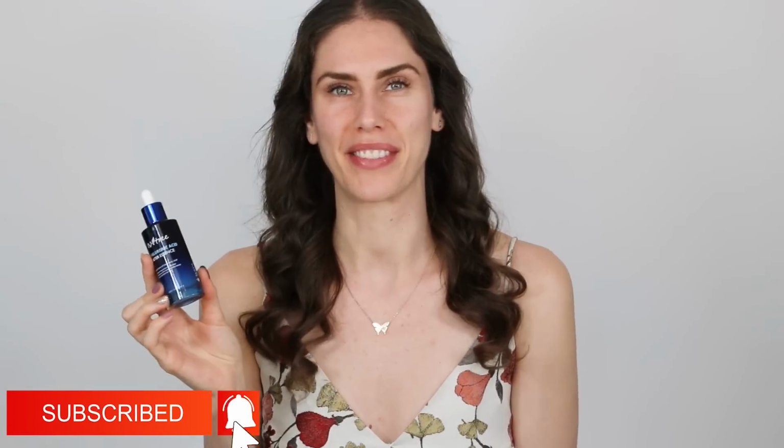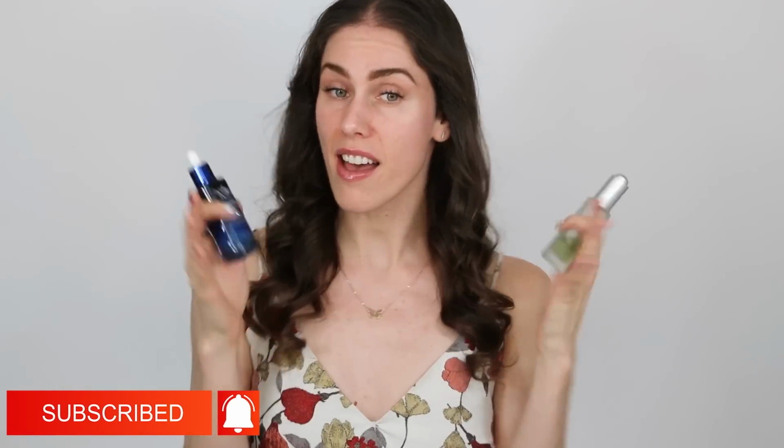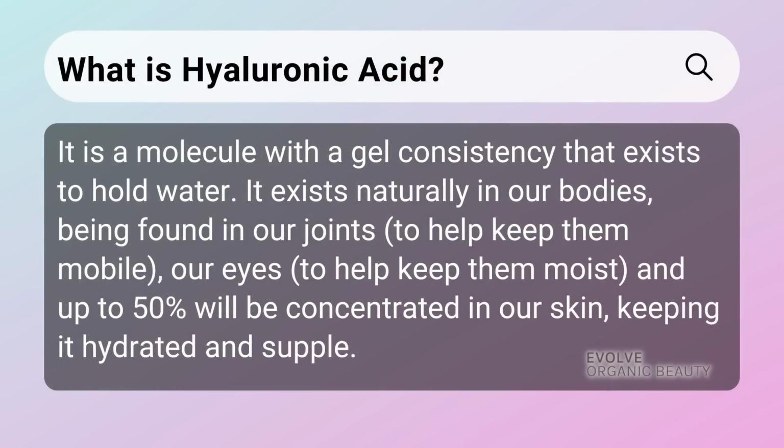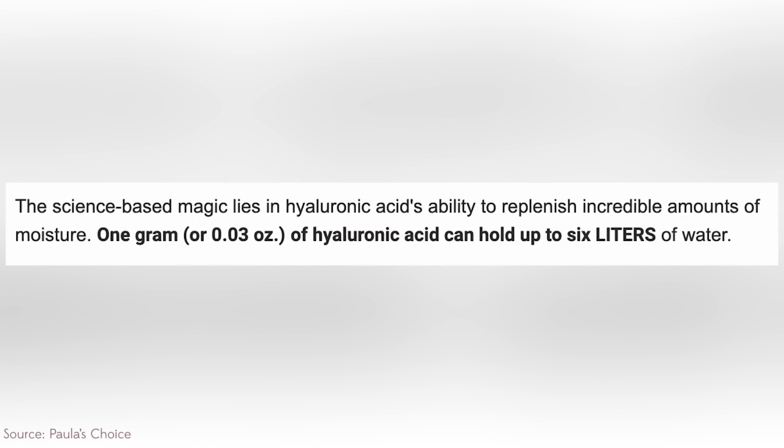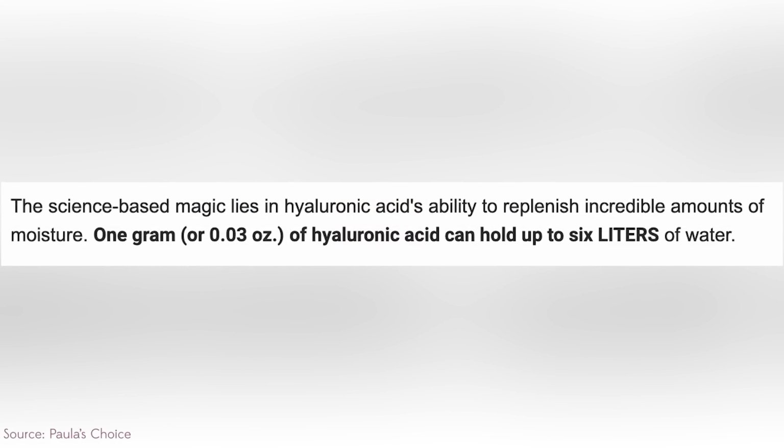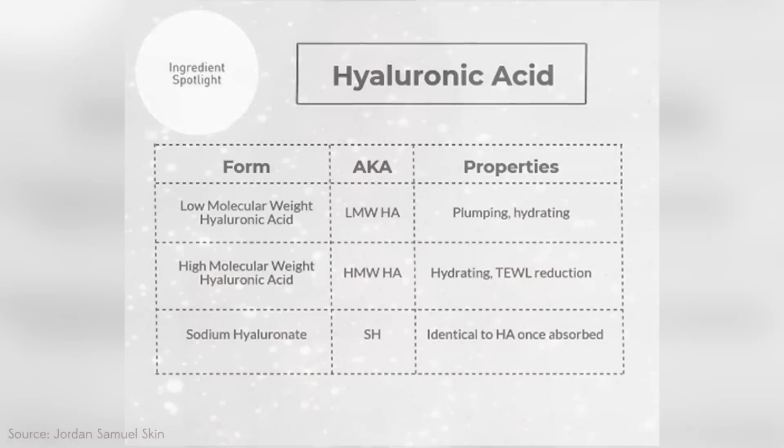Hyaluronic acid is also abbreviated as HA, and a lot of cosmetic companies like to tout hyaluronic acid as this miracle molecule that holds up to 1,000 times its weight in water. And while that can be true under some very controlled circumstances, it isn't always true. Usually hyaluronic acid can hold anywhere from 50 to maybe 100 times its weight in water, and depending on where it grabs onto that moisture and holds it also depends on the actual size of the molecule.